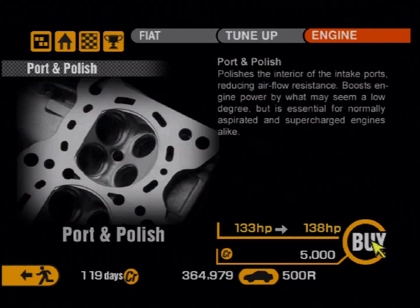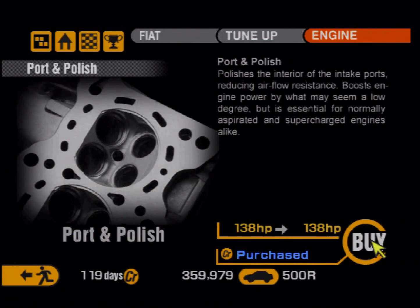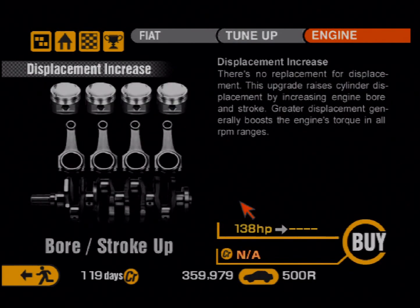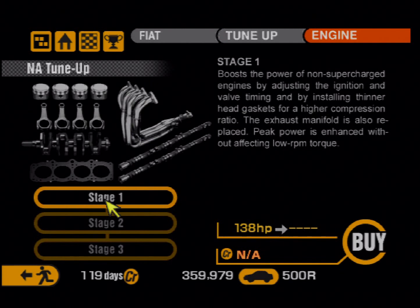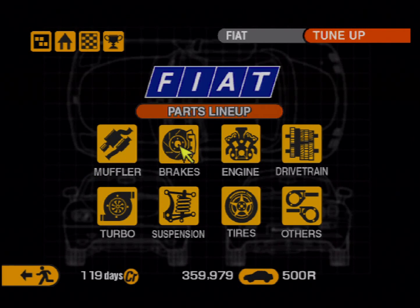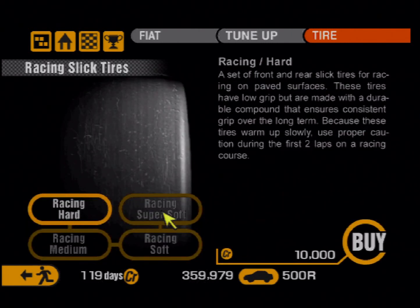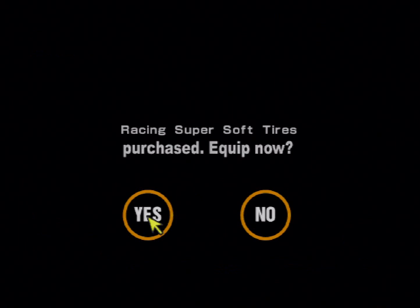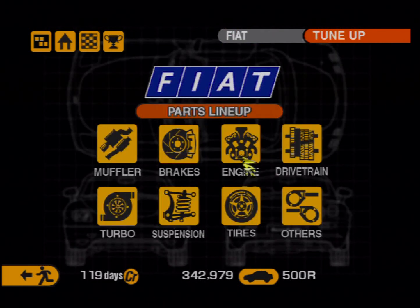And when I first played this game, I wondered whether or not you were supposed to do things in a certain order. Like, I always wondered whether you should increase displacement and then port and polish and engine balance, because otherwise it seems like you'd have to do those things all over again. Don't know that there actually is a difference in terms of the game. I will be getting a full racing transmission because otherwise I'm almost positive this car only has 4 speeds. So we are going to need a little extra there.